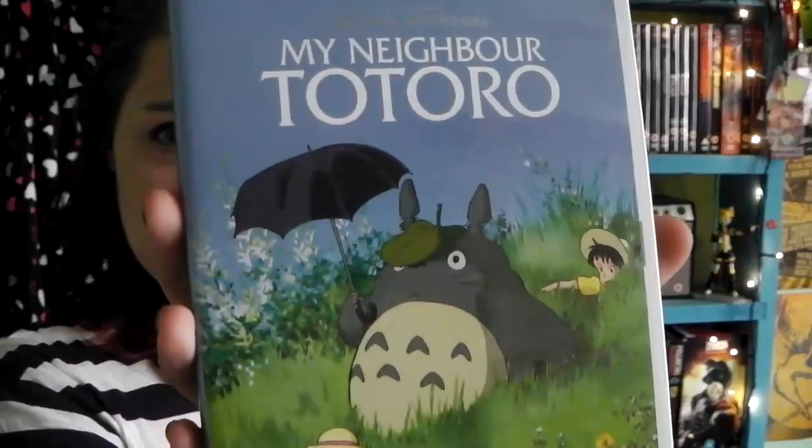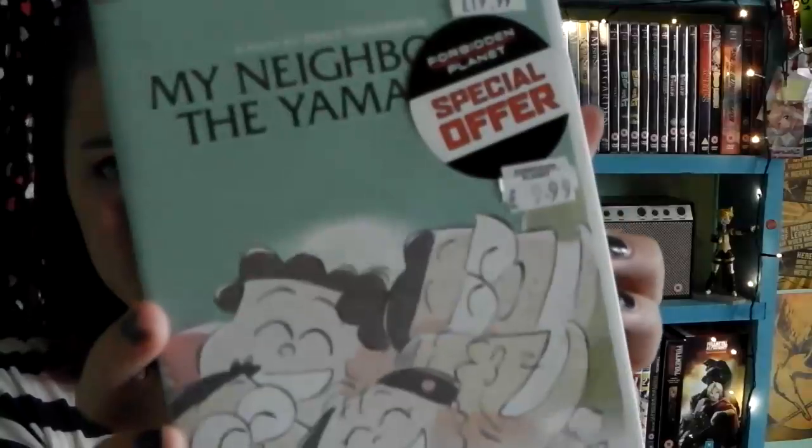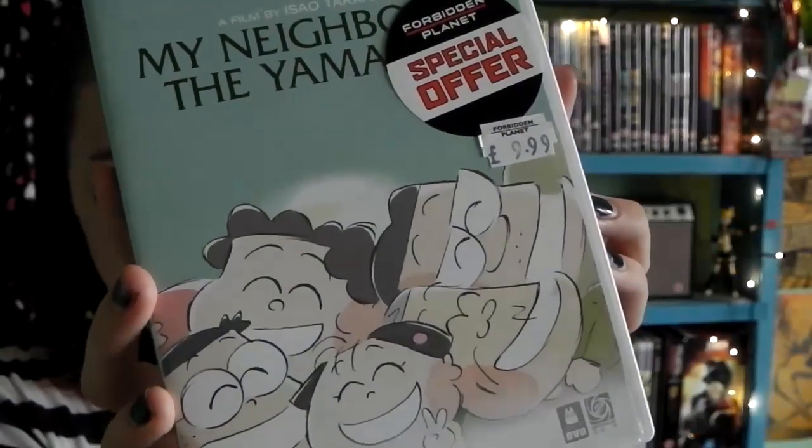After that is My Neighbor Totoro, and Grave of the Fireflies comes afterwards. This is actually the double disc set, but I don't know what's on disc 2. That's the thing I should probably watch at some point. Next is Whisper of the Heart, followed by My Neighbor the Yamadas, which was on special offer at Forbidden Planet.